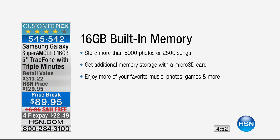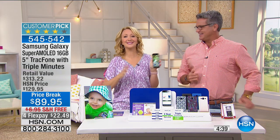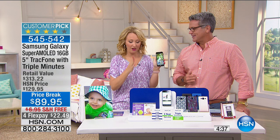That's more than 5,000 photos or 2,500 songs that can be stored on your phone. That's if you have one of those, you know, the fruit store phones, where you have the limited fixed memory and you always run out of space. Yeah, you gotta buy the bigger one. That doesn't happen when you're an Android user. That doesn't happen with Track Phone. And again, all of the bells and whistles.